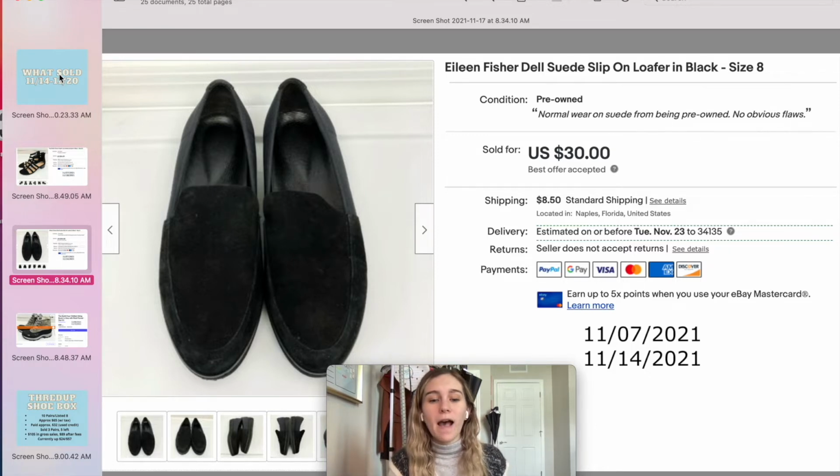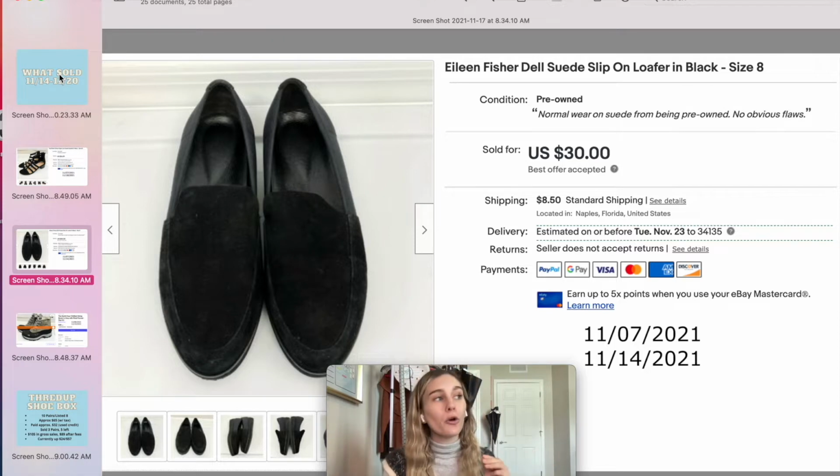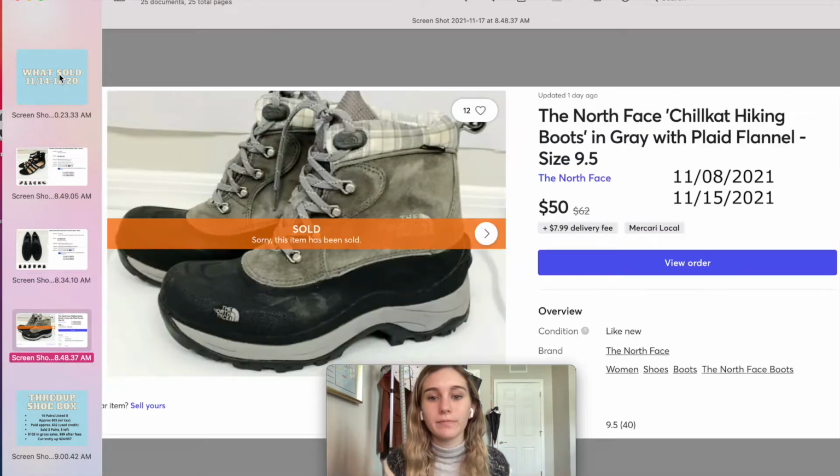I would say though, if I did see these in the thrift store, I probably would pass on them even after this sale, just because I don't know if this was an outlier sale or if this specific style by Eileen Fisher does well.